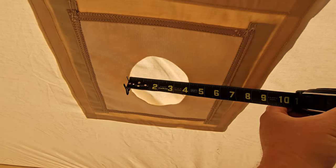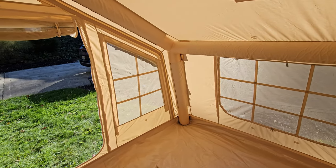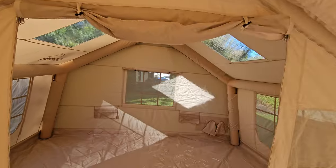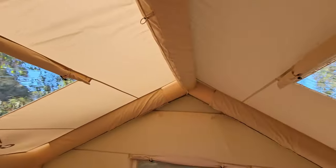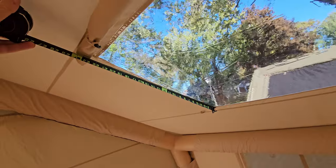We've got a 4-inch hole on the stove jack up here. These windows on the room divider are the same size as the windows on the front. This little vent here is 22 by 7. And I believe the only thing left to measure are these little windows right here, both of which are the same size. And that would be 25 by 22.